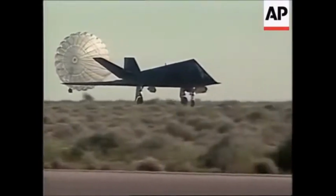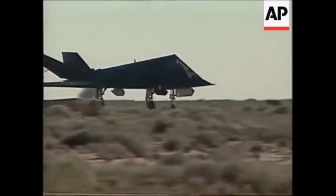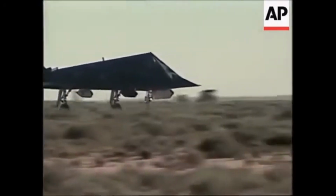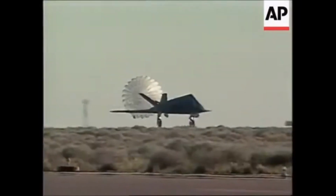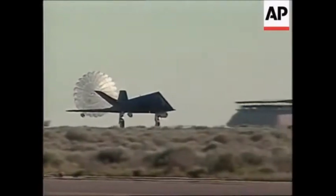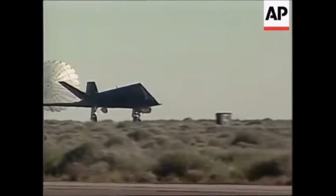A thermal imaging infrared system coupled with laser rangefinder and target designator ensured that the pilot could see his target and guide bombs towards it. The F-117 had a split internal bay which could house up to 5,000 pounds or 2,300 kilograms of ordnance. The usual loadout was a pair of laser-guided bombs, penetration bombs or JDAM GPS-guided bombs.